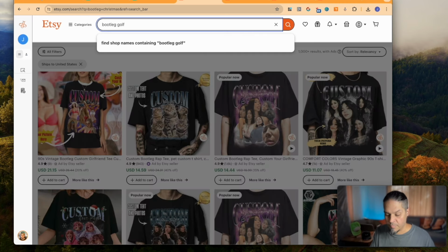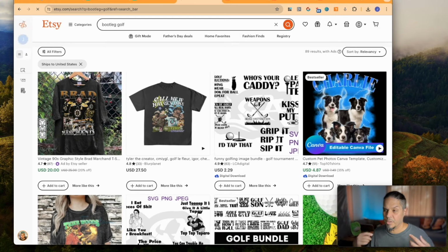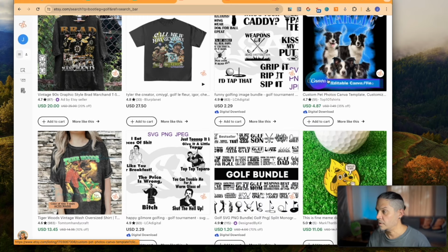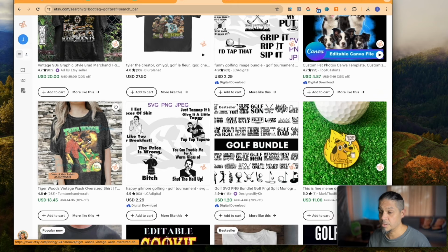Actually, let's just go golf, because if it pulls up golf shirt, it'll be a polo shirt, which we don't want. Let's just see if there's anything out there. So we've got golf and we got bootleg. Oh, there's a Tiger Woods bootleg.